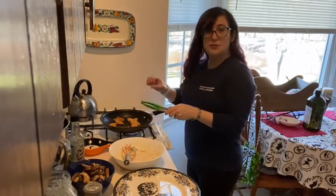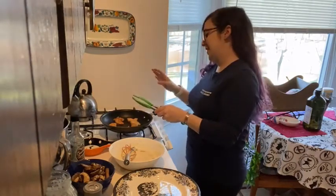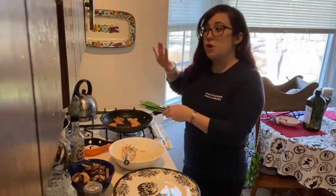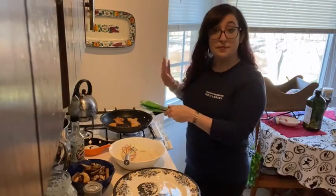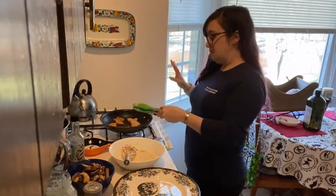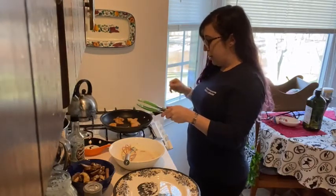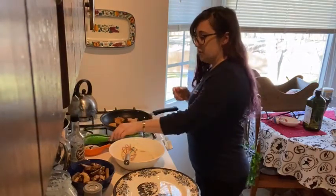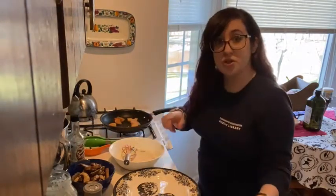I just love when you flip them and they puff. This is a great batter. I can imagine this being really good also for veggies or like making zucchini sticks. Sounds good to me. All right, stop popping. All right, I'm going to start moving these over to my plate so I can add more shrimp to the pan.